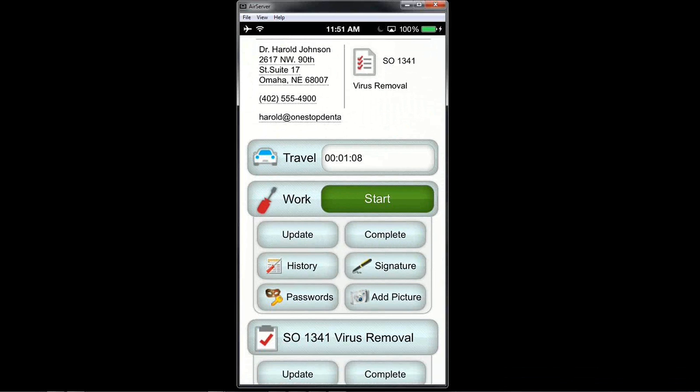So let me take a moment and see what kind of questions I've gained by going through this little demo. We can answer those questions, and then I want to quickly show you the configuration side of this in Tigerpaw, because some of this stuff is optional, and I want to show you what power you have on what you can track out in the field. But let's go ahead and take a look at some of these questions here.